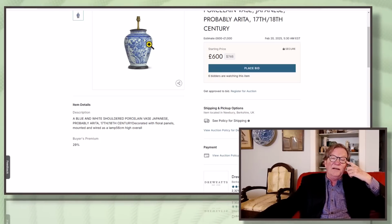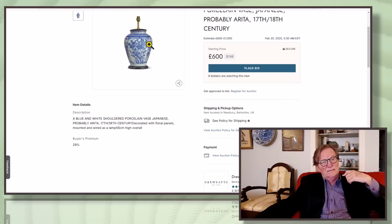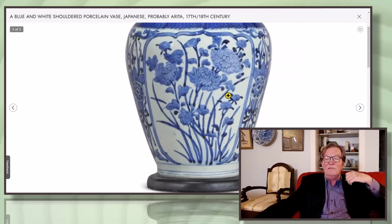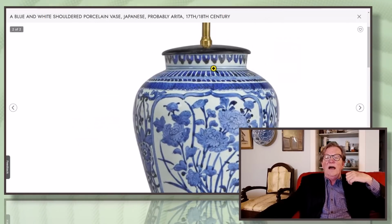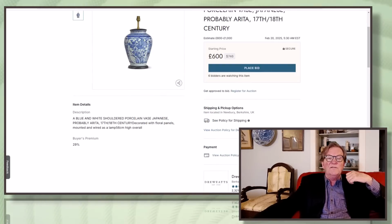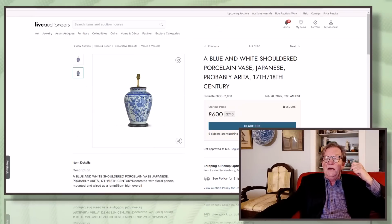That still looks like about a 17-inch jar. That's a good sized jar, and it's nicely decorated. Very nicely done. You might want to ask them to make sure the top hasn't been ground down. It doesn't look like it has. It looks pretty good. They're a little stingy on photographs on this. It's just a couple of pictures, but it's a nice looking thing. The estimate is very reasonable, 600 to 1,000 pounds. Starting price is 600 pounds.